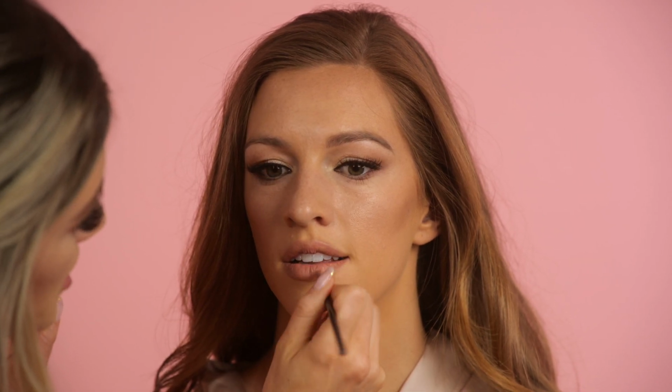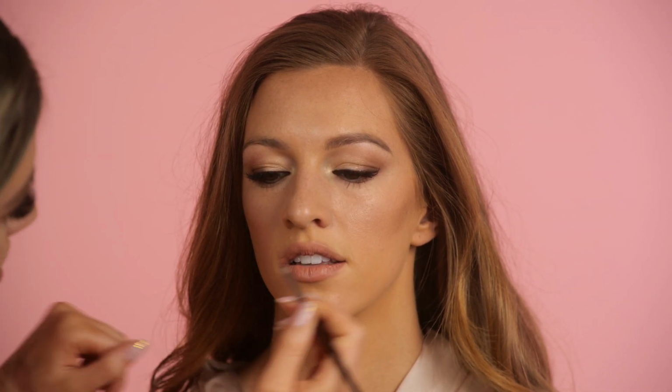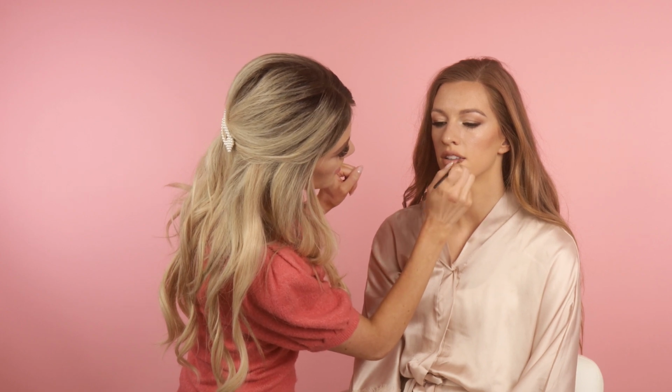So the application is not the trick. You're just going to apply a thin layer of lipstick, and then you are going to do a trick with some powder that I'll show you guys. And no gloss. If you want your makeup to last all day, no gloss. Anything liquidy, sticky is going to come off.